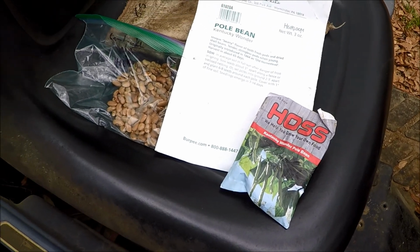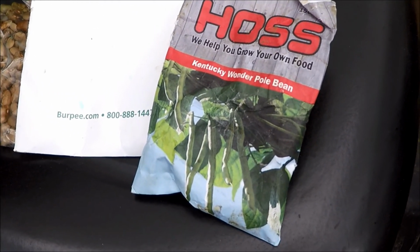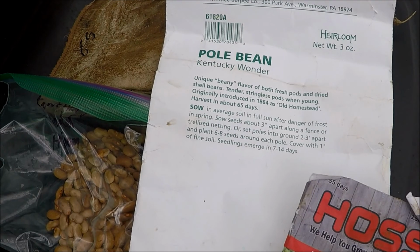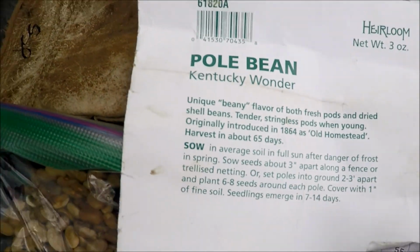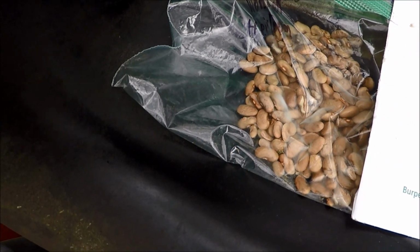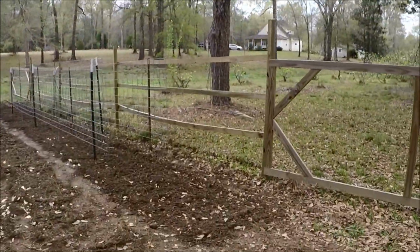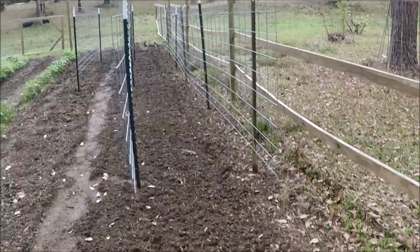All right, I decided to have a little fun here. I ordered some new seeds this year from Hoss Tools, and I got some Kentucky Wonder. And I got some Kentucky Wonders from Burpee a couple years back. I don't think they're bad. And then I got some Kentucky Wonder seeds that I saved from the Burpee ones from beans that I grew.